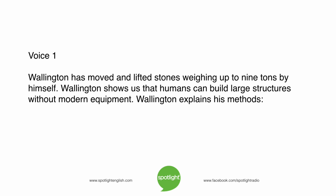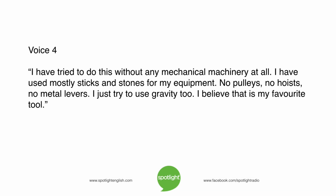Wallington explains his methods. "I have tried to do this without any mechanical machinery at all. I've used mostly sticks and stones for my equipment. No pulleys, no hoists, no metal levers. I just try to use gravity too. I believe that is my favorite tool."